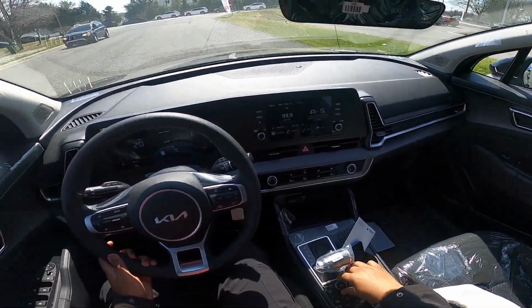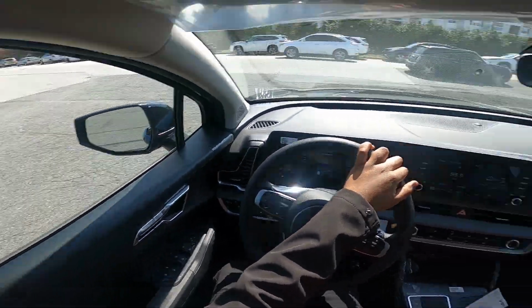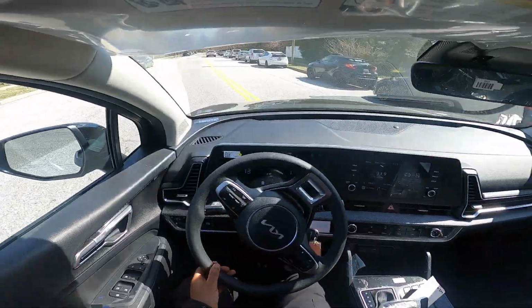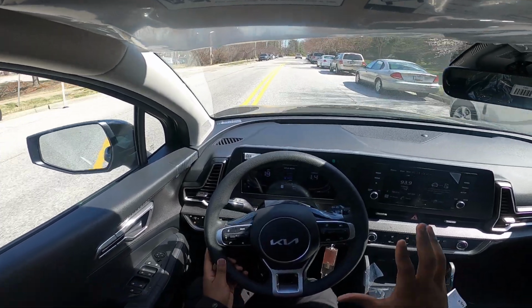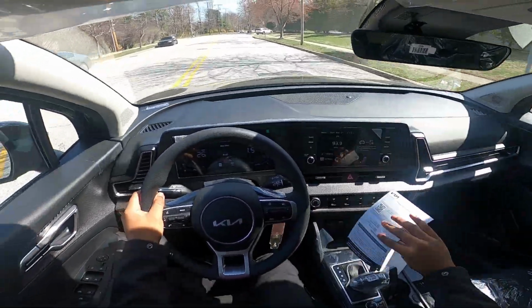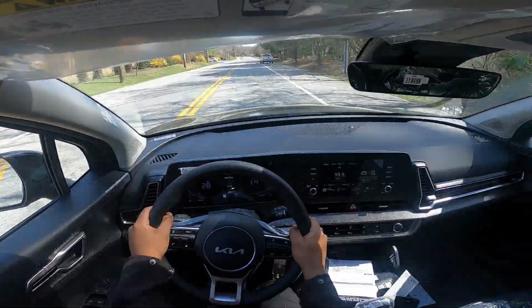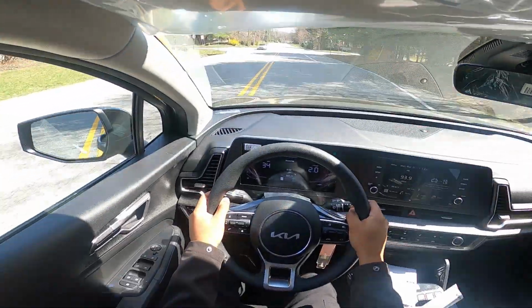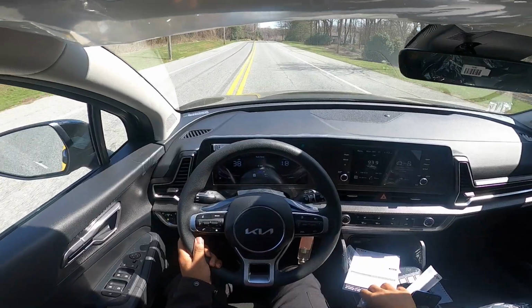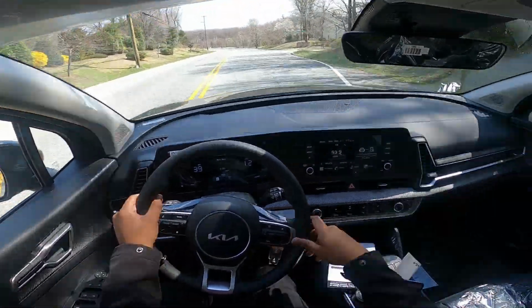Now, as I mentioned earlier, you do have your different drive modes right here. Normal, sport, and a smart mode. My favorite mode is smart, where it's adaptive, and it changes on the fly. It's quiet in here. 30 miles an hour. It does have an 8-speed auto transmission. The powertrain, of course, is shared with the Hyundai Tucson.